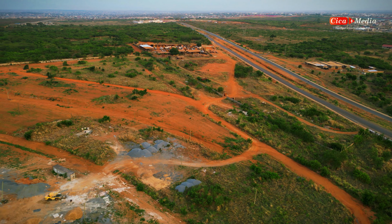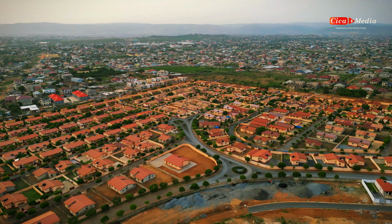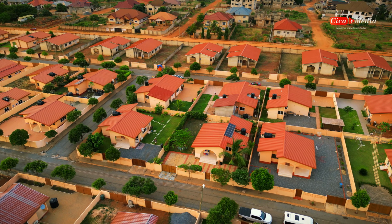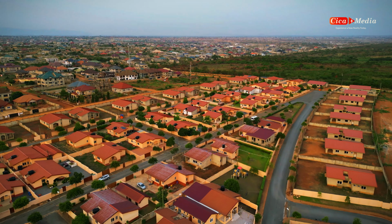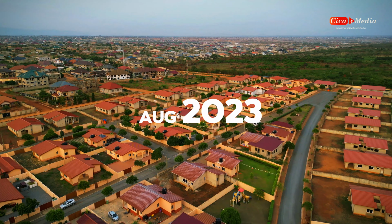Now, this is where it gets interesting, because Regimauel's community launching phase is like the opening act of the greatest show on earth. Now, per my personal research, he set out to build 466 houses and oh boy, he delivered again. By 2020, they were all lined up and ready for their new owners. And fast forward to August 2023, and guess what?